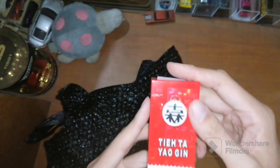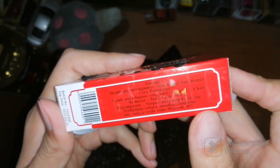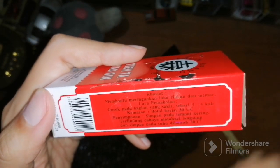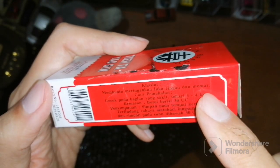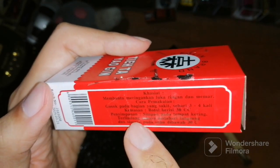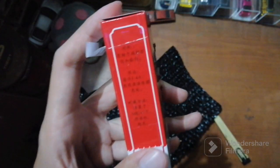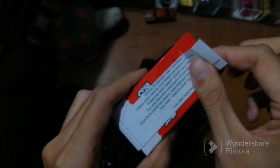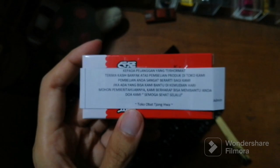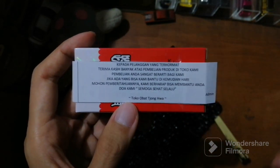Tieh Ta Yao Gin. Imported by Sina Herbaredics, Jakarta, Indonesia. This has a function to lighten blood stuck and body hurts because of a fall. This is Chinese. Wait a minute, let me see, you can see here Chinese writing. Oh, this is a message from the medical store. Oh yes, thank you admin.